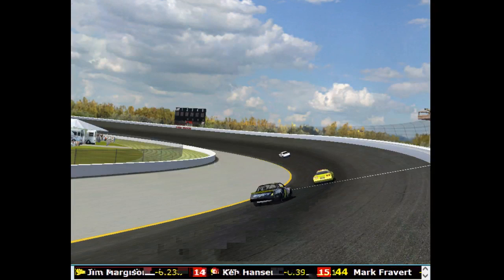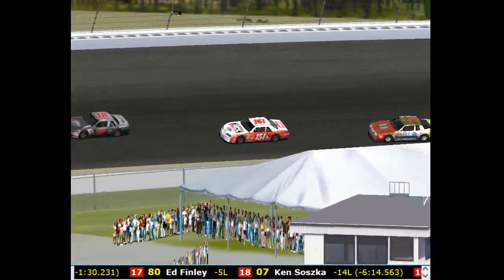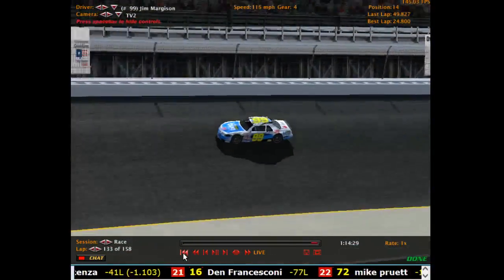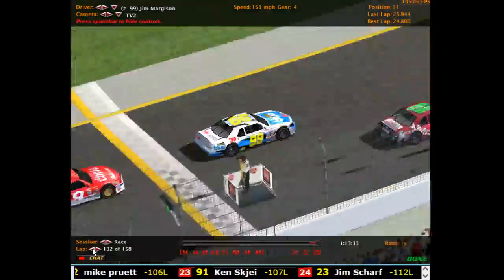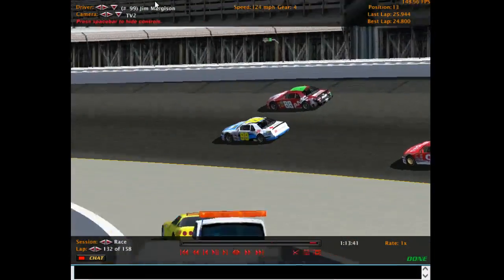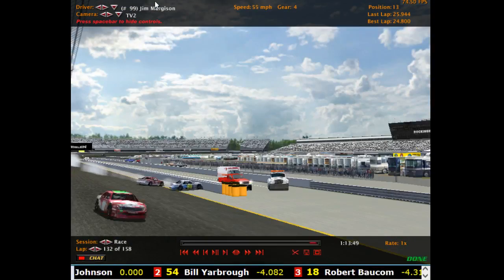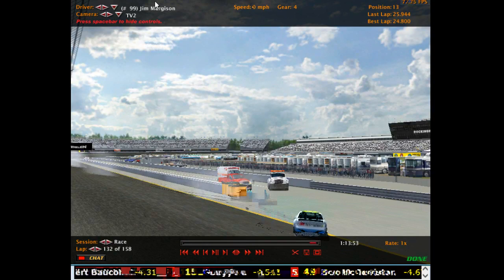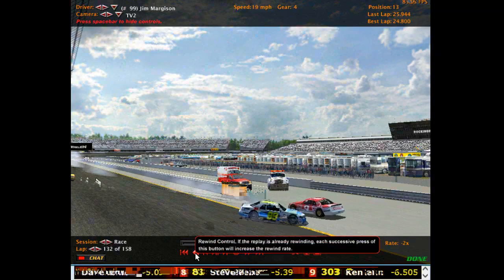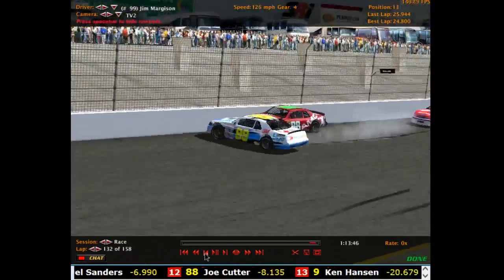And there we see the caution is out. Don't know if something happened there to Pops. Oh, yes, something did happen to Pops. And the 9 of Ken Hansen, unfortunately. It looked like, man, there's just been some really unfortunate incidents tonight that I'm not really used to seeing. That's two veteran drivers there in Joe Cutt and Pops Margison.